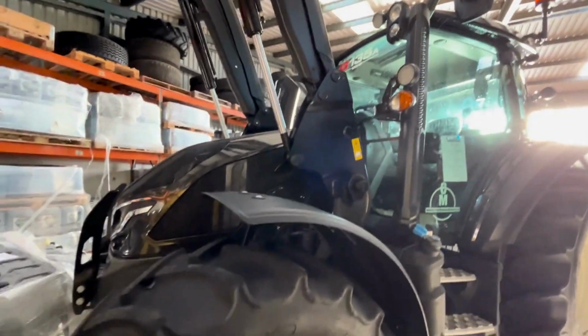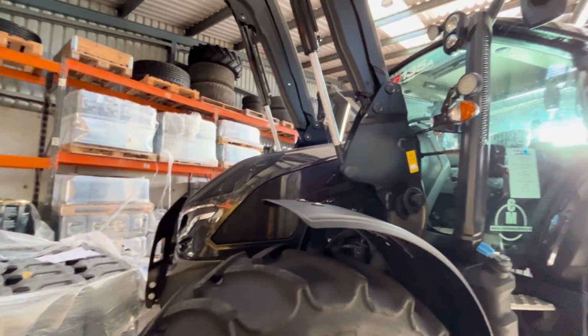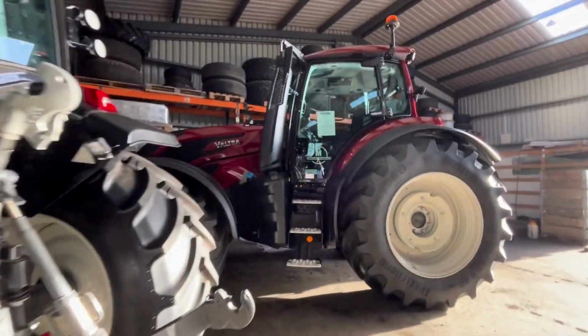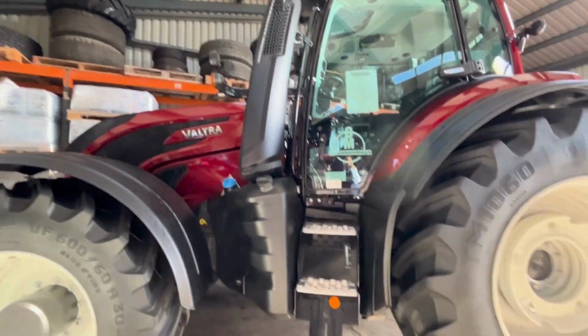And this is a G135. It's in to be washed too. I think this one is heading down to Cavan as well. And this is our T235 Versa. It's coming down to the show as well.